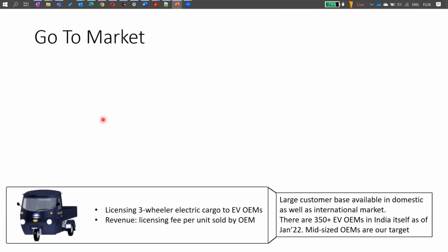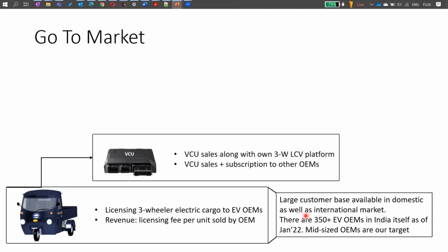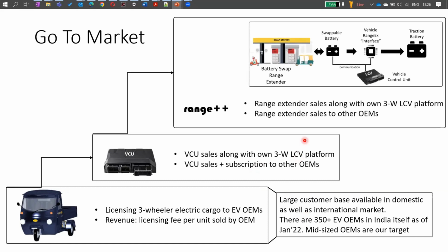Our go-to-market strategy is that we will be working with multiple OEMs and licensing our existing three-wheeler electric platform. The market is very huge. In India itself, there are 350 plus EV OEMs. If you keep aside the 4 to 5% big OEMs, the others do not have the capability to technically develop such a complex product and subsystem. Once the production VCU prototype is ready, we will be reaching out to the OEMs for the VCU. And the same is the case with the range extender, which we will be selling directly to the EV OEMs.